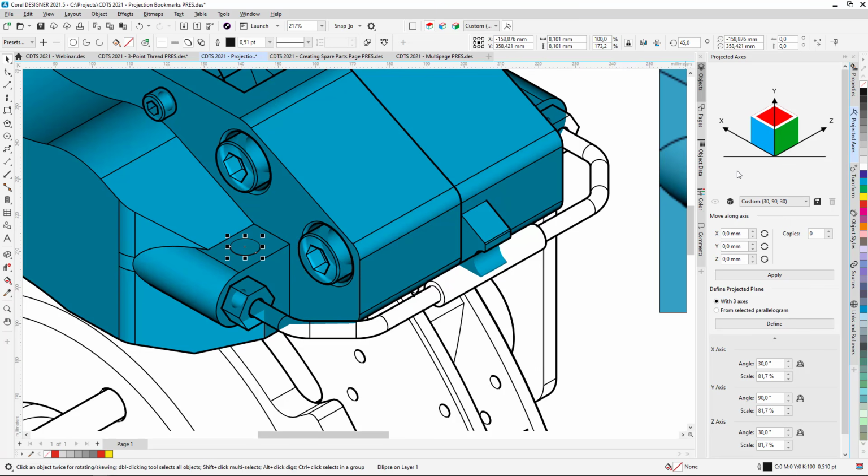Also for beginners, this is a big help since they can see on the arrows where they want to move something. And here in this case, we want to, let's say, give this a depth of 2 millimeters, and we want to have this in the negative direction to the bottom. Then we can rotate and reverse the direction here. We give this one copy, and we click on apply. And that's it.